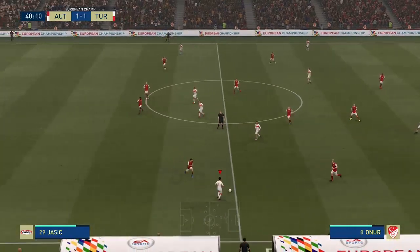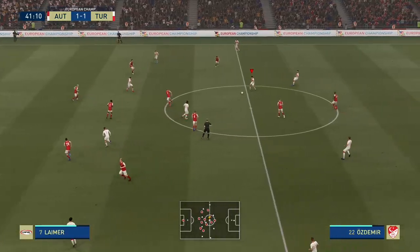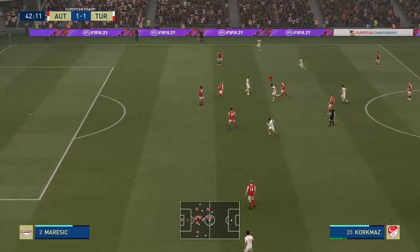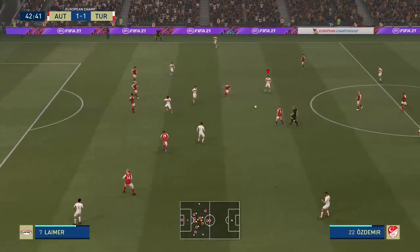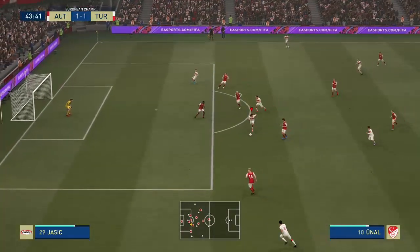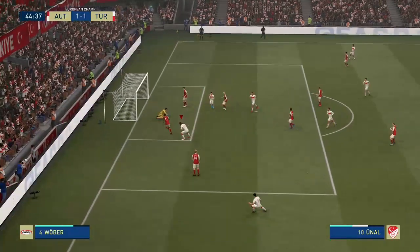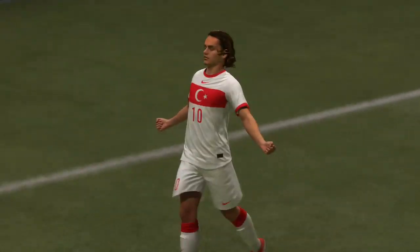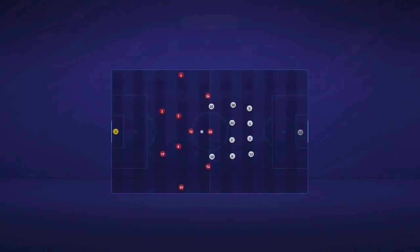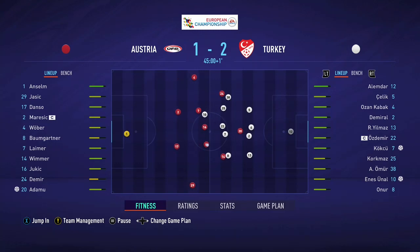Mary Demiral. Kukçu. Berat Iber Özdemir. Ünal. Moving the ball nicely, looking for that final pass. Abdülkadir Ömür. Good technique displayed. And lining it up. Well, 2-1 it is here.